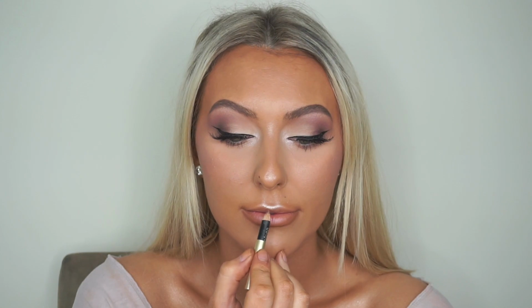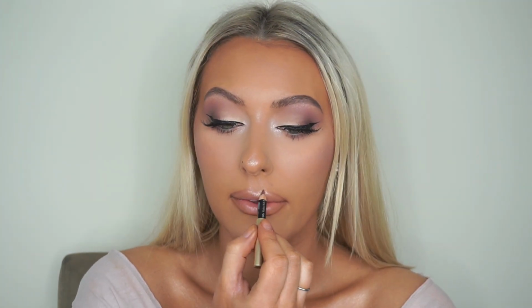And so now last but not least, moving on to lips, I'm going to take Plum Roll by Napoleon Perdis, which is a nice dark plum shade, but I just like to take this just around the outer corners to really create some depth. Yeah, see how that just instantly makes our lips look bigger?